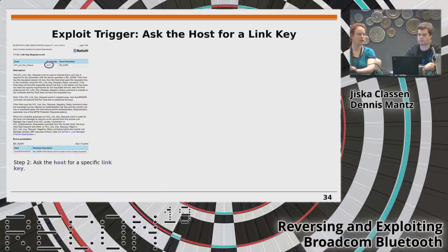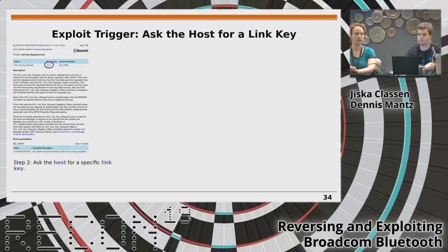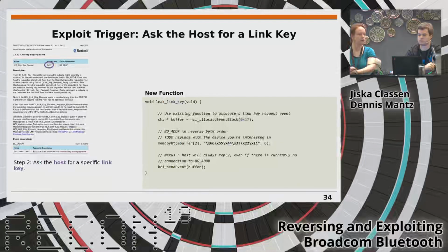Then I need a second patch with which I actually request a key. Keep in mind, only when the host has a key, it will reply with a key, otherwise it won't reply. So you will only trigger the exploit from the previous slide as soon as there is a report for a key. And we can request a key as follows. We allocate some event buffer and put our MAC address there, reversed byte ordered. So we request a key for 1, 2, 3, 4, 5, 6 as a Bluetooth address, and send it as an HCI event, and as soon as there actually is a key that gets reported, I would change the device name.